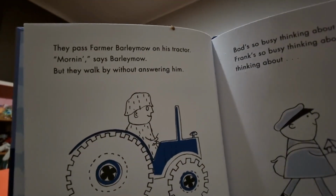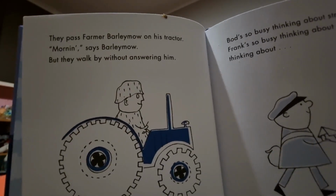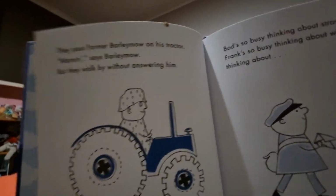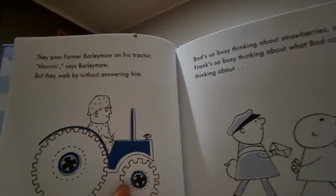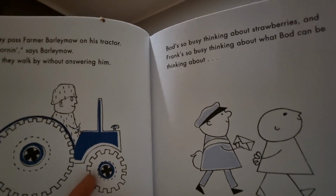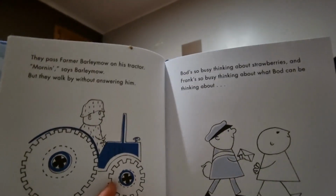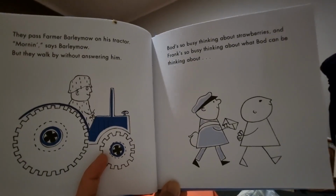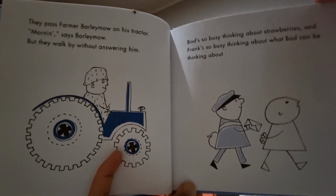They pass Farmer Harley Moe on his tractor. "Morning," says Harley Moe. But they walk by without answering him. Yep. Well, so really, thank you. He's thinking about what both of them can be thinking about.